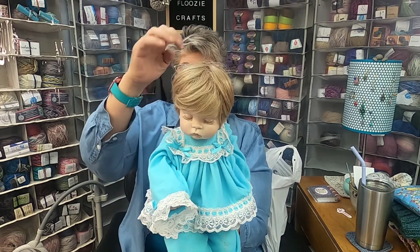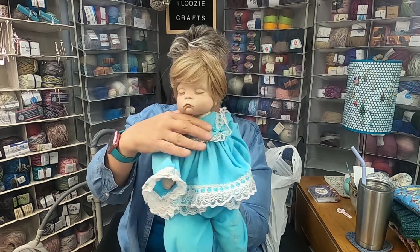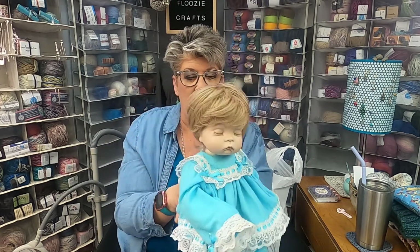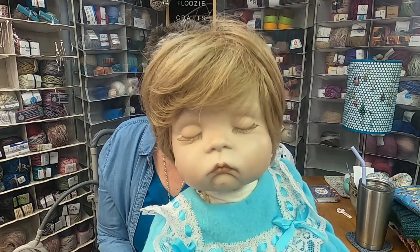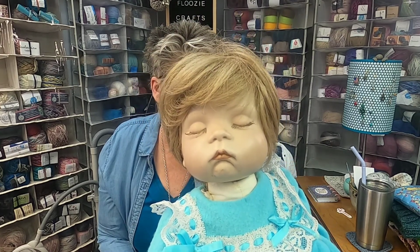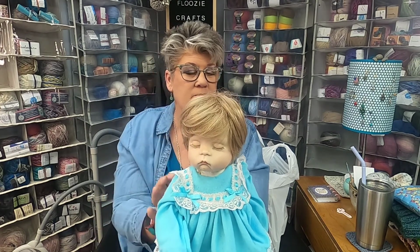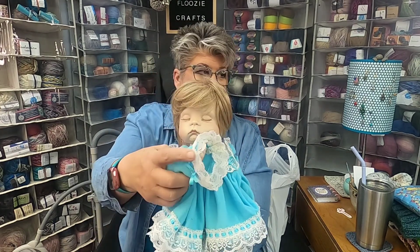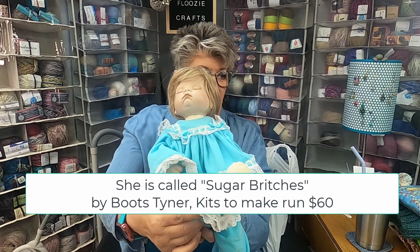And look how pretty. She's got the little sleeping face. She does not have the batty eyes, but she does have eyelashes. Let me get you a little bit closer. See, she's got the lashes and the little pouty lips, and her cheeks have a little color on them. Her hands are porcelain, but her feet are the cloth feet.